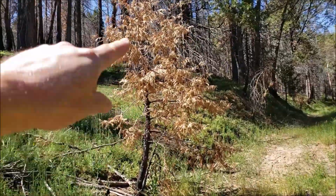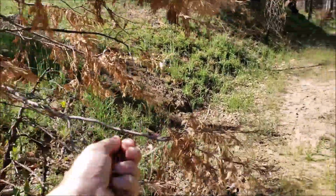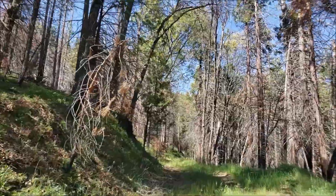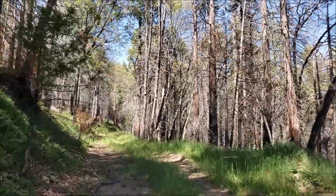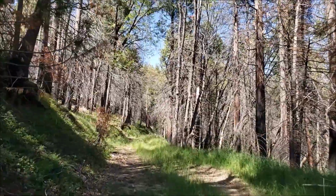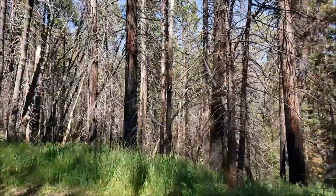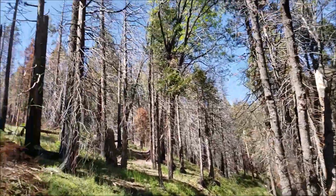But this again looks like a recent thing. They're still on these cedars. They're crispy. They're still on the tree. That tells me that that was only from this last year. So like I said, interesting confluence of fires here, and I think it points to the fact that doing a firing out operation on the right prevented the fire that came in from up above.